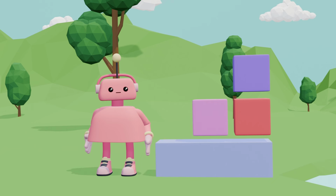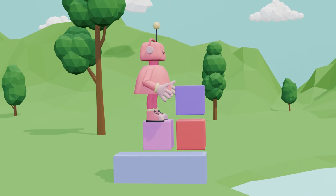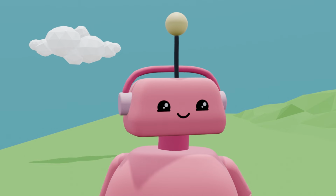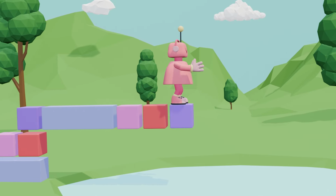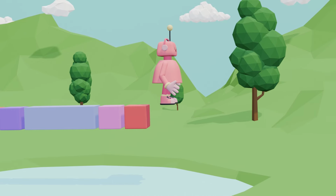Ooh, how rude. But it does look like you've made some steps. Are you going to dive in and swim across? Ah, you're making a magic bridge. Cuboid, cuboid, cube, cube, cube. Cuboid, cuboid, cube, cube. Oop. Splash. Oh dear.